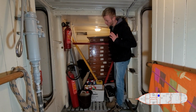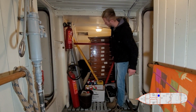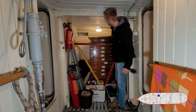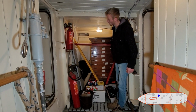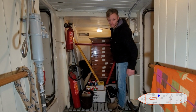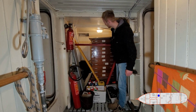So this will not have a wall, it will just stay open, and the toilet side will get a wall and a door. And maybe if we think we need more toilet and shower area, then we will make this into a bathroom also. But for now, we don't know yet.